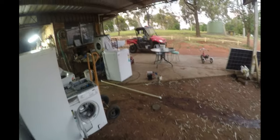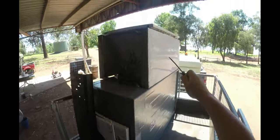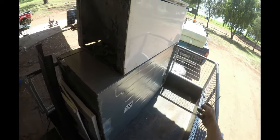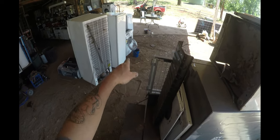Washing machine's still going over there. Going good. Got it all loaded this morning. I actually got this one loaded this morning. I got this one on last night, but only on its back. I thought, well, I'm going to run out of room, so I thought I'd put it up on its side. And I'm just doing a test on a washing machine, see if the motor's any good.